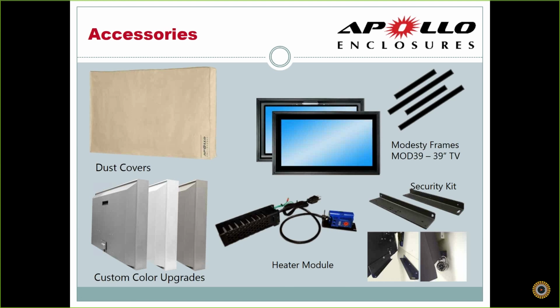And then we recently added a security kit, which is good for the wall mounts. It doesn't work on our ceiling mounts. We haven't come up with that just yet. But the security kit will actually fit into inserts on the back of our enclosures, and they're just aluminum powder-coated brackets. One goes on the TV, one goes on the wall. You push them together, use a padlock of your choice, and it keeps anybody from getting to the screws to open up the front cover or from even lifting the mount off the wall.